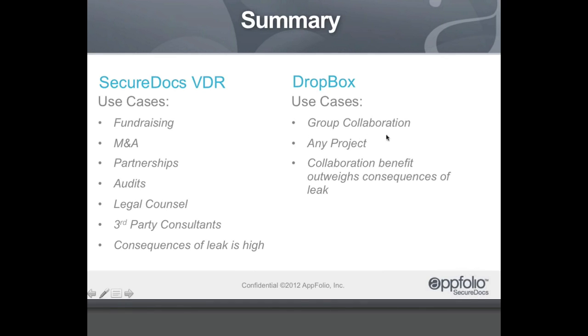Dropbox use cases, so certainly group collaboration, where you need lots of productivity, any project. And the real way to weigh it is to say if the collaboration benefit outweighs the consequences of a leak.